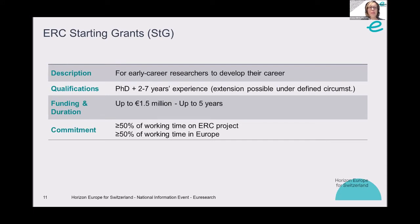This eligibility rule is implemented very strictly, but extensions are possible under well-defined circumstances, such as maternity or paternity leave, military service, and long-term illness. The projects are up to 5 years with a maximal funding of 1.5 million euro. In all grant schemes, we have the rule of at least 50% working in Europe. And we have a certain amount of working time that needs to be spent on the ERC project. In the case of the Starting Grant, this commitment is at least 50%.